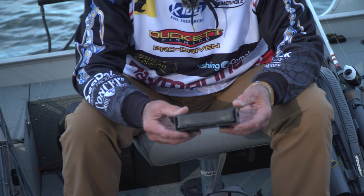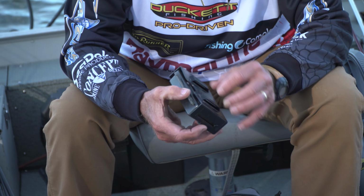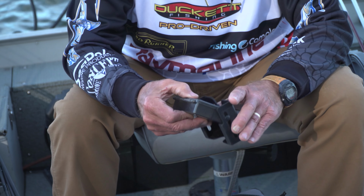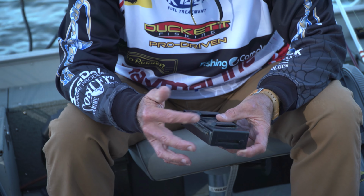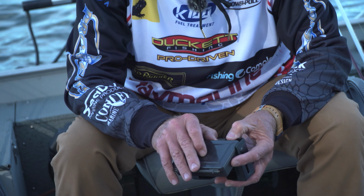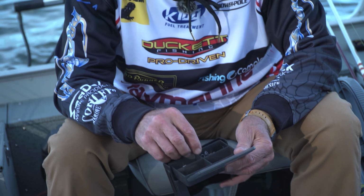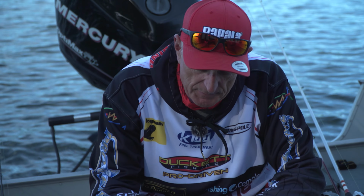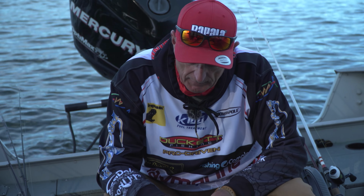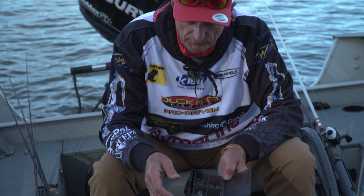Now, I also have this little utility box. It's small. This is actually one that's designed to go on your belt if you're shore fishing. But I like it because when you close it like this, it can't open, so the stuff can't fall out. A lot of times when you're fishing, you need to change a hook. So I've got little treble hooks in here. I have split rings in here. I have snaps, snap swivels, and so on.